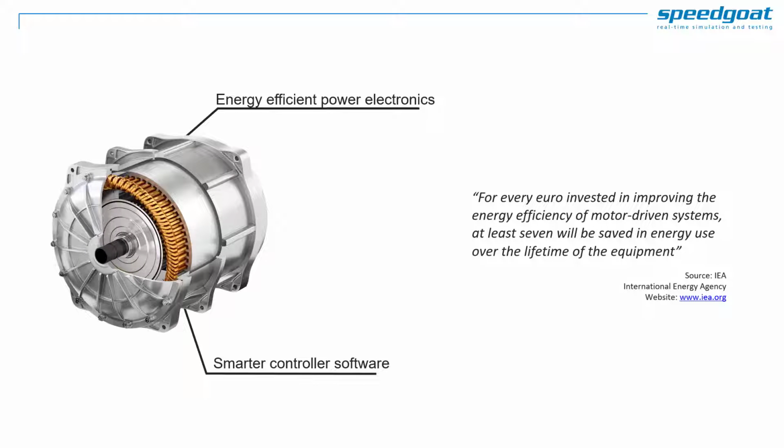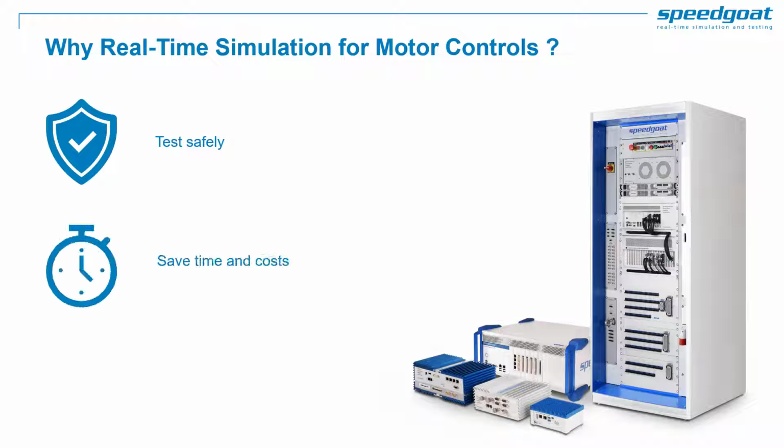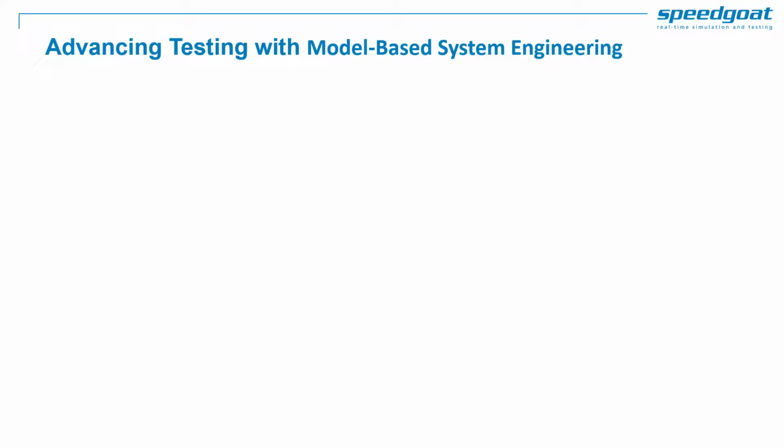Ultimately, developing energy-efficient power electronics and smart controller software is a winning move in a competitive business environment. Real-time testing can accelerate your development cycles without compromising safety, costs, or quality. You want to test safely without risking damaging precious electrical equipment or prototypes? Test as early as possible to reduce the time needed for iteration loops and thereby your time to market. And improve your knowledge of the system to ensure its compliance with new requirements and regulations.